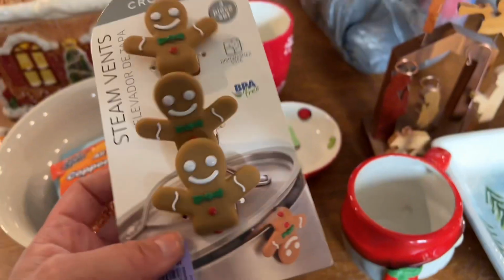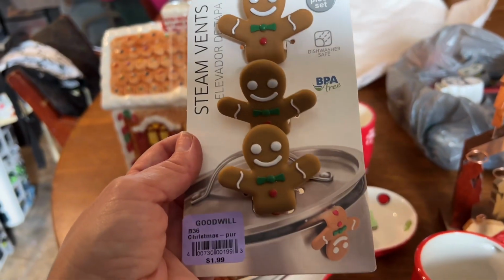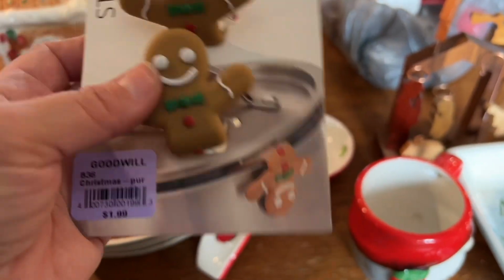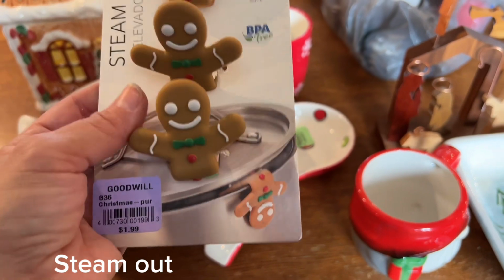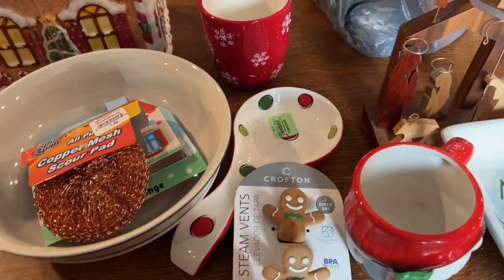And then my sister's birthday is coming up, and I'm going to give her these. They are steam vents. You put them on the side of your kettle, and then it lets steam out. So I'm going to give that to her for her birthday. I thought that was really cute.